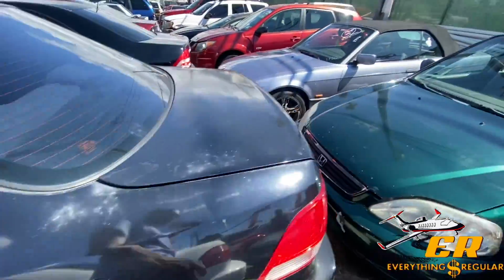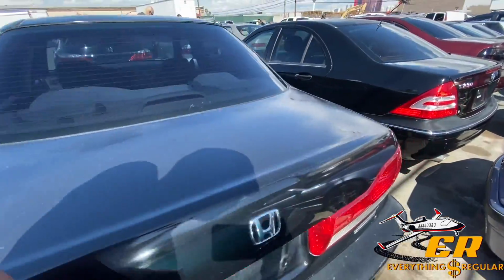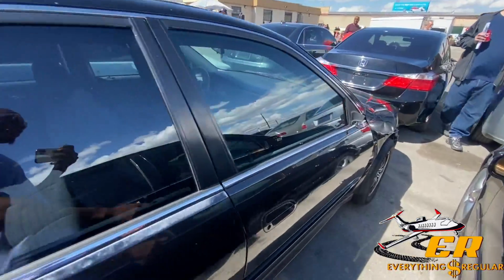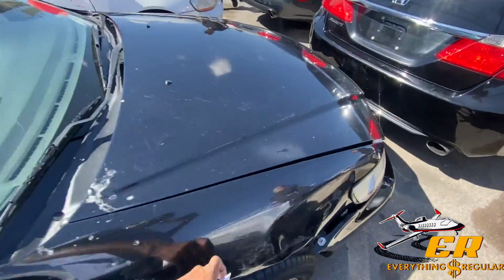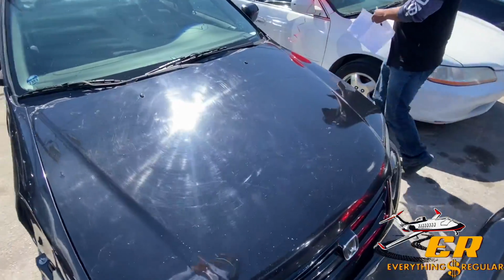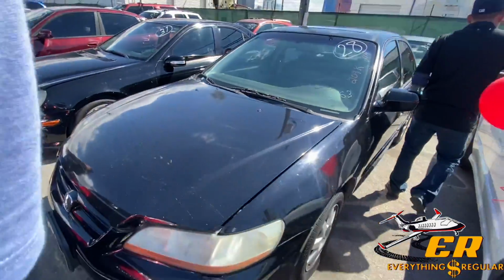200 and some thousand miles on a 2002. I think it's pretty legit for the year. Not that big of a deal. You are missing a mirror here. I mean, you do got some slight tequila kickage up front, so that might play in our benefit. We'll see what happens, though.